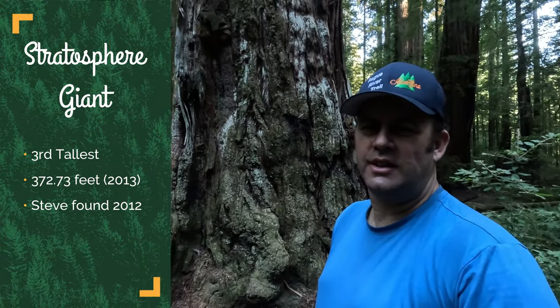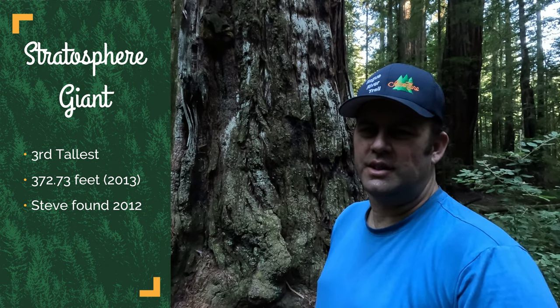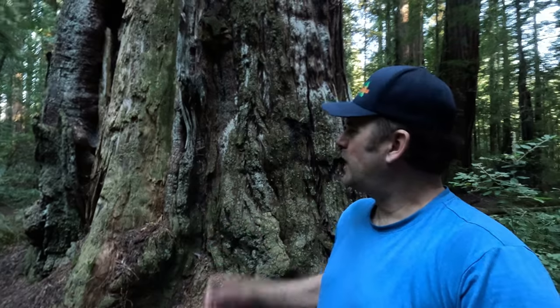372.73 feet at last measurement in height. This is Stratosphere Giant, the world's third tallest tree, and of course the tallest tree here in Humboldt Redwoods State Park. Stratosphere was actually thought to be the tallest tree in the world from 2000 to 2006. But then Helios was discovered and that changed everything.